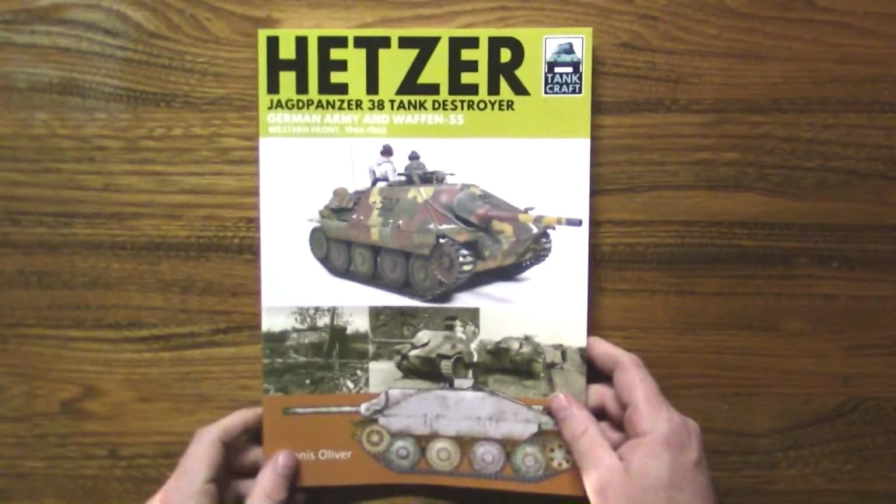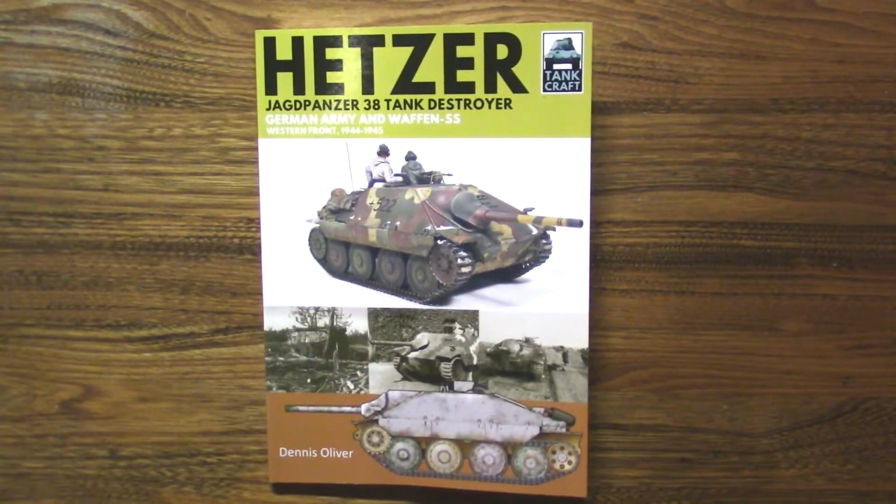So that's in a nutshell, Hetzer, Tankcraft. So a nice little book. I'm glad to add it to my collection. Like I said, it has something I think to offer for people that are interested in both the historical aspect and resources for this vehicle, as well as model builders looking to make a kit of this really, one of the more interesting and in some ways unusual tanks of the war.